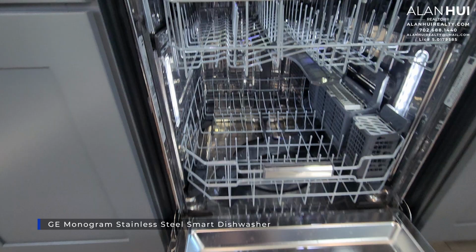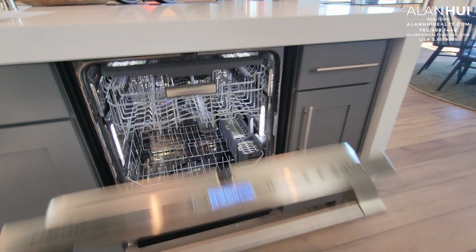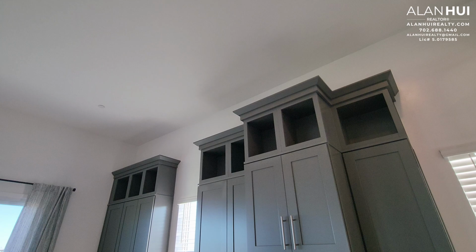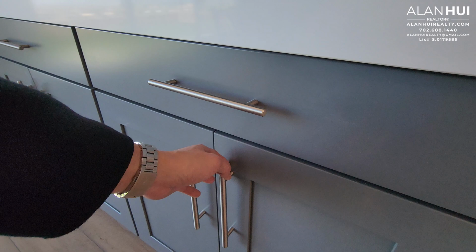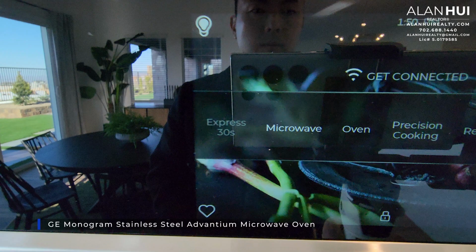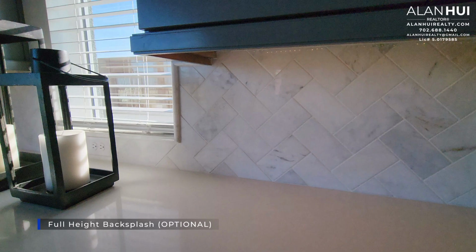The kitchen will also feature a GE Monogram stainless steel smart dishwasher. You'll have LED lights on both sides, as well as up above, and 3 racks. More pots and pan drawers. A ton of cabinet space and shelving. The upper stack cabinets are hollow. Here's a GE Monogram stainless steel Advantium microwave oven. This model home does show a full height backsplash, but this is optional and not included.